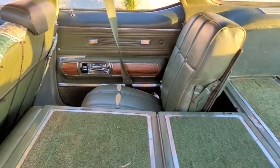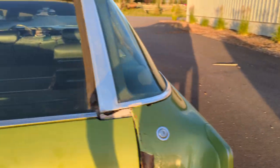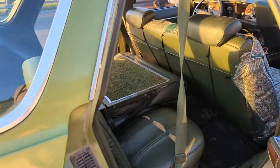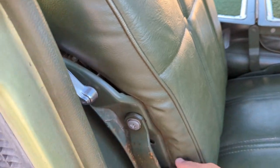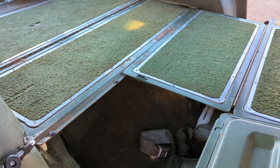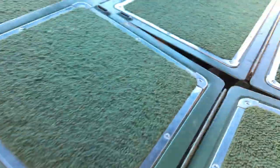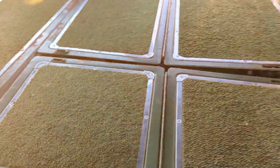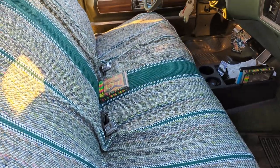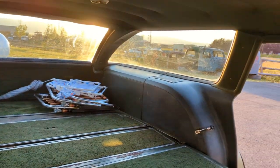Still got the jump seat. Obviously the ashtray for the kids. She was telling me she was putting a lead substitute in here when she filled it up. I don't know where she was getting it, but she gave me, it looks like it was probably from the seatbelt should probably be replaced at some point. You go from party to business in the back. Just like that.